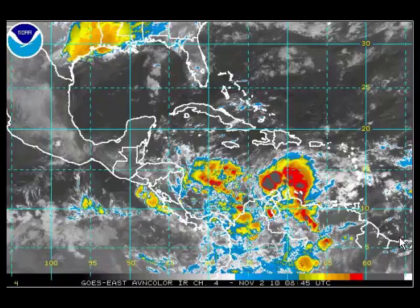In the tropics, Tomas is the tropical weather story we're following. Yesterday we had all the convection displaced well to the east of the center, but now the center is getting wrapped around by this pretty good convection, and that means that some strengthening is a good bet.